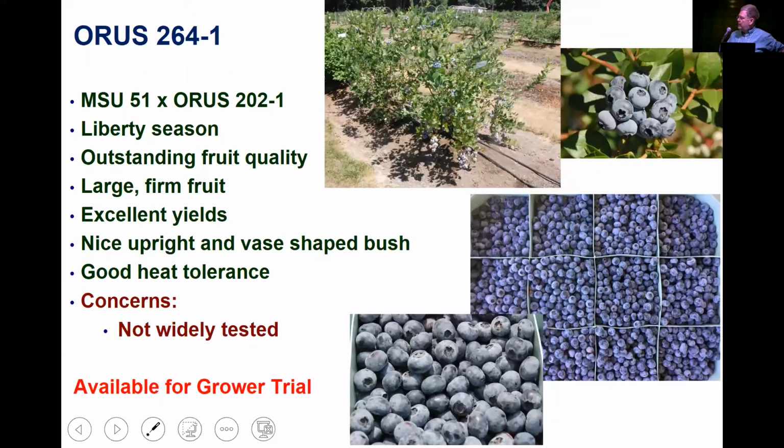264-1 is the one I've been most excited about for a while. It's a Liberty season with larger berries and better quality. I haven't seen any problems with the softness that Liberty will get. The main concern I have with this one is that it tends to be a bony plant, which means you're going to have to prune it appropriately to keep getting rejuvenated plantings and encourage new growth. But it really looks good. Whether it's firm enough is what needs to be tested, but it seems to be fine.